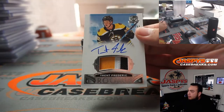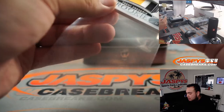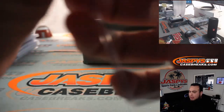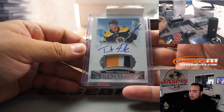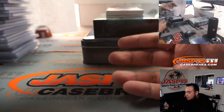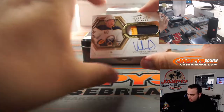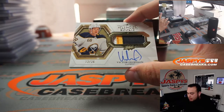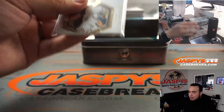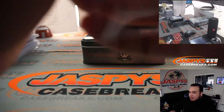We got Trent Frederick for the Bruins out of 249. Three-color patch, Sean Maddock with that one. Then we got Victor Olofsson, 13 out of 36. Splendor Rookies, three-color patch and autograph. Buffalo Sabre, that's going to Danny.